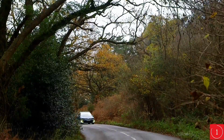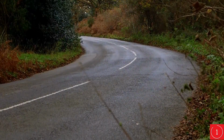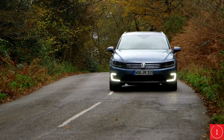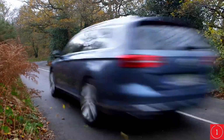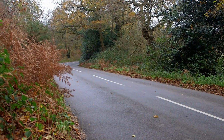And when you take it out onto the motorway, it really settles down into a silken waft. As you'd expect from a Passat, there's very little noise from the outside world. Engine, wind and road noise all fade into the background, and it delivers a cabin in which you'll rarely need to raise your voice above a whisper.